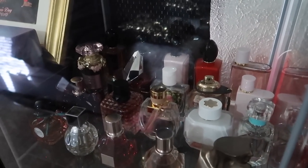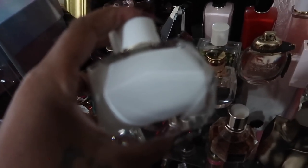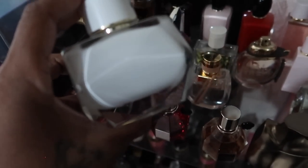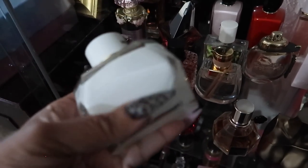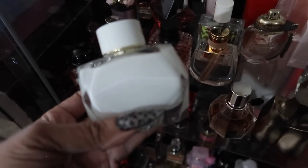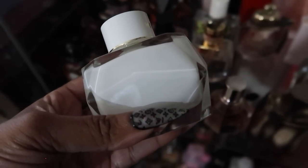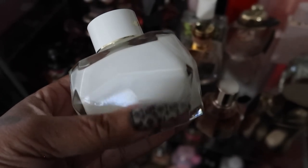Let me show y'all what I got on today real quick, and it's too good. This right here, I think Pockets and Bowls recommended this. My gosh, Mont Blanc. This is a great everyday scent. It's feminine, flirty. Oh, it smells so good. When I move, I keep getting a whiff of it, and it is bomb.